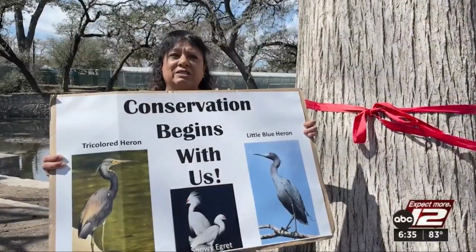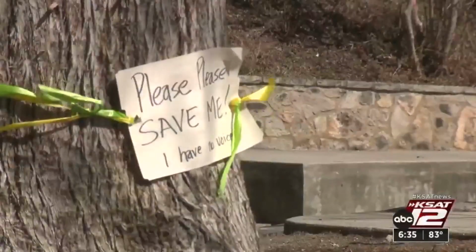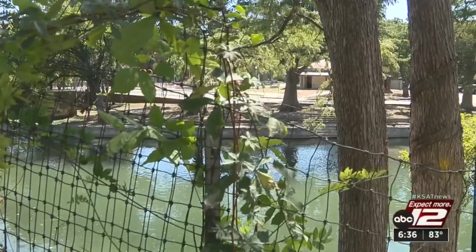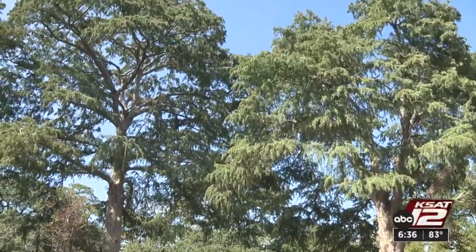She and others organized a grassroots group, Migratory Birds of San Antonio. You mess with one, you mess with all. We want to save Brackenridge Park not only for the people, but for our wildlife. Joining them, certified arborist Zygmunt Neary, who'd seen the initial plan. I was gravely disappointed.